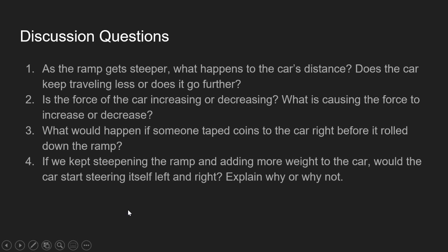After you're done with this experiment and you're done taking notes on each car ramp trial, take a look at these questions and discuss them amongst yourself or your teachers or your friends or anyone around you. Just think about these questions for a little while. But don't worry, these aren't test questions. These are just extra questions to think about in your experiment.